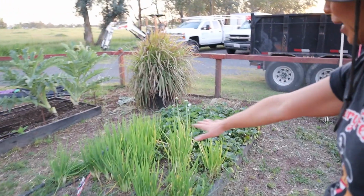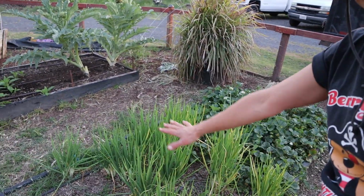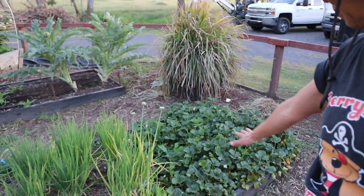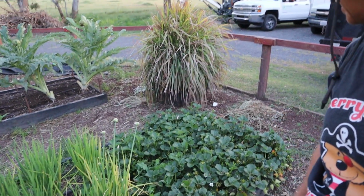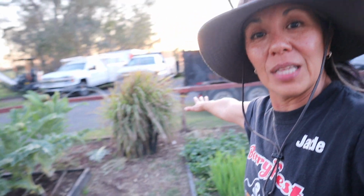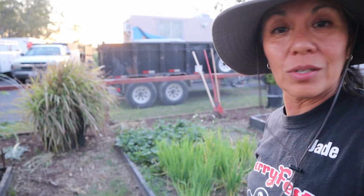As you can see, we have some green bunching onions right in here, and my goal is to make this whole garden bed one big strawberry patch. We have a ton of strawberries right in there that are doing fantastic. So that's amazing. And then we have our lemongrass that's doing awesome.